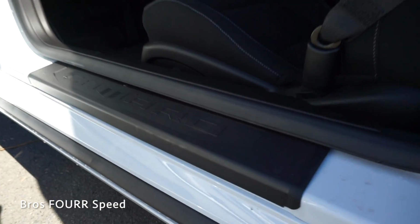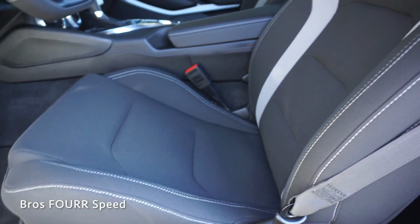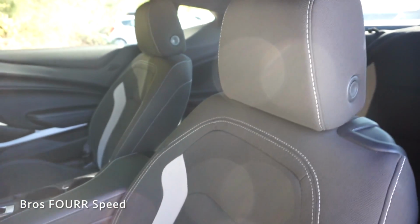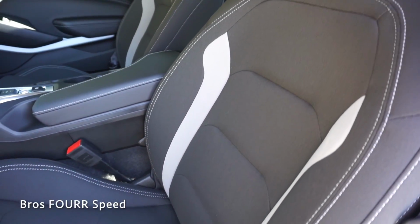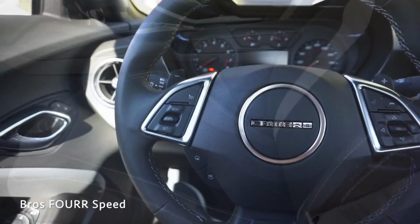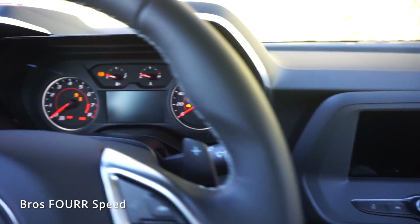And then making our way inside, we have a Camaro badge on the door sill, black cloth seats with the white stitching and some silver trim. They have a nice design to them, really comfortable to sit in so far. Nice bolstering for taking the turns, and nice lumbar support as well. So now inside the car with my foot on the brake, we can go ahead and start it up.